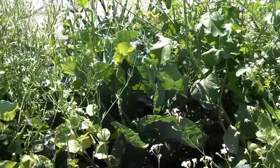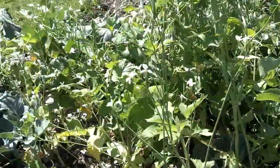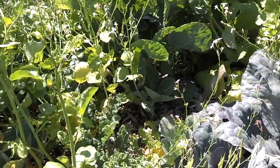A couple of brassicas back there, another kale plant, another little brassica. Those smaller brassicas might be the ones that I started from seed.